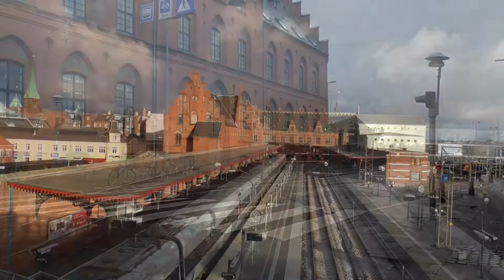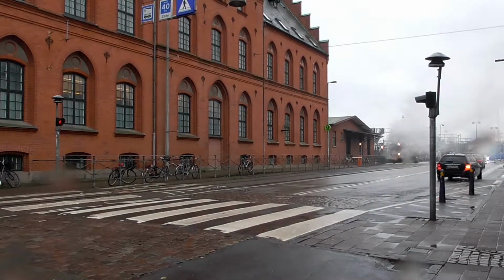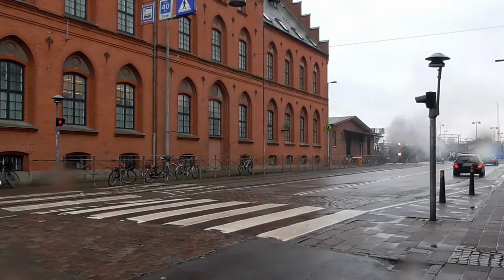For a mixture of clips from 2014 and 15, we will now see K582 depart from Lokaltog's platform at Helsingør Station and continue down the harbour line towards Grønhave and onwards to Rosendal, the destination of the rail tour.